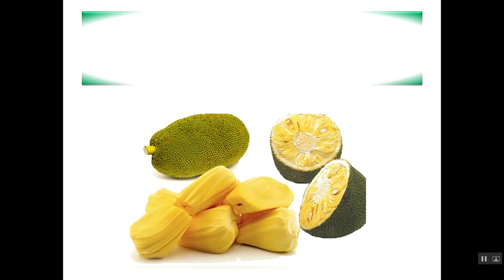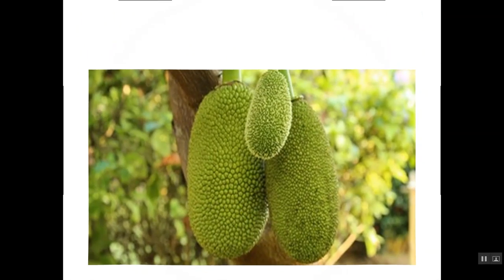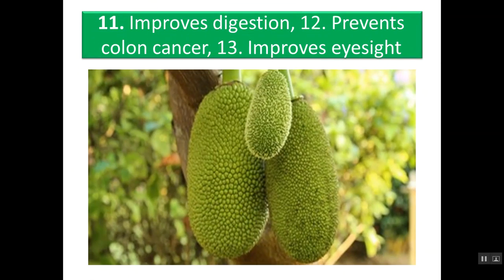Number 11. Improves digestion. Jackfruit is a rich source of dietary fiber that makes it a bulk laxative. This helps to improve digestion and prevents constipation.